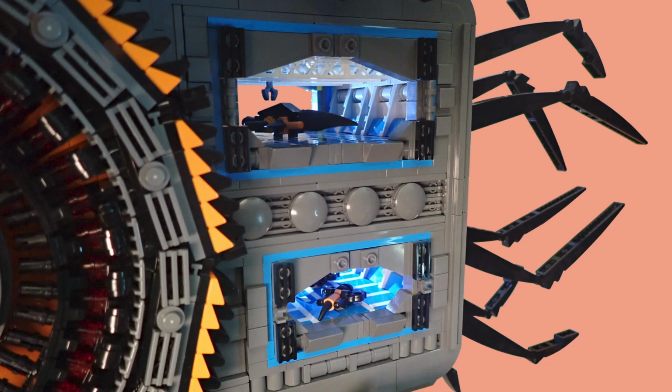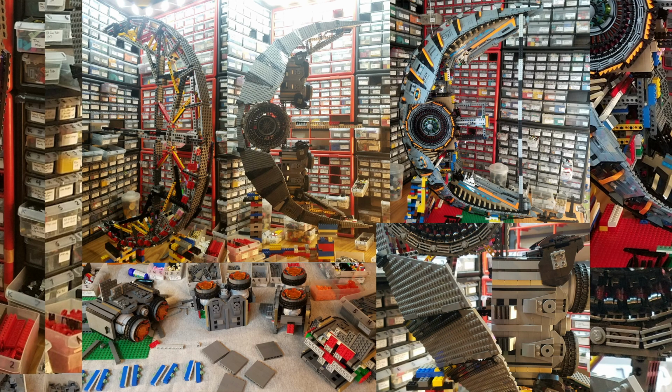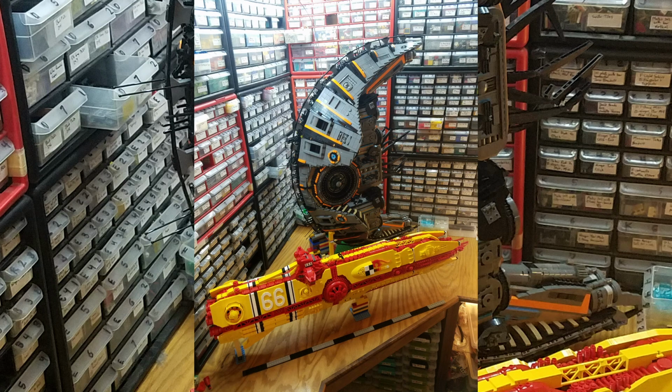You can see some hangar bays with ships on the inside, so you have an idea for how large this giant Crescent, Warning Crescent, is. But if you want to see more amazing large-scale LEGO ships, check out this guy's Flickr, because everything that comes out here is incredibly impressive.